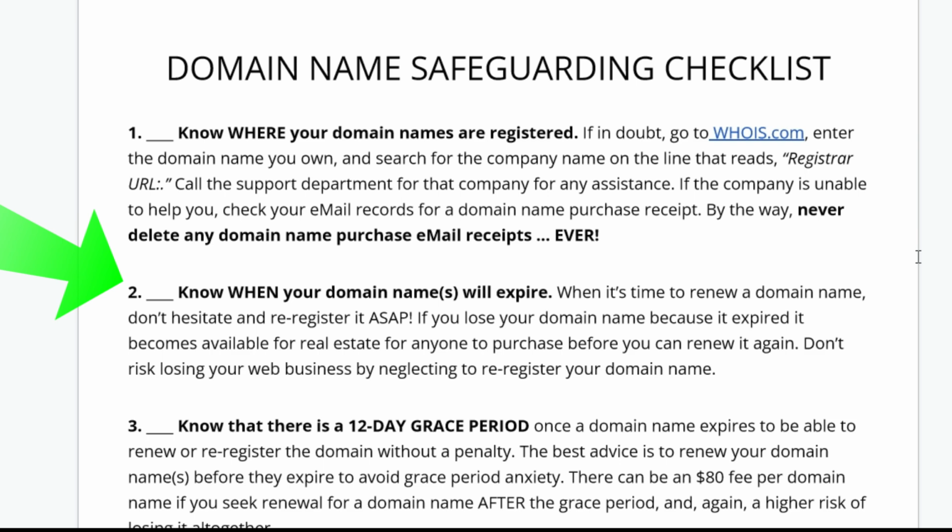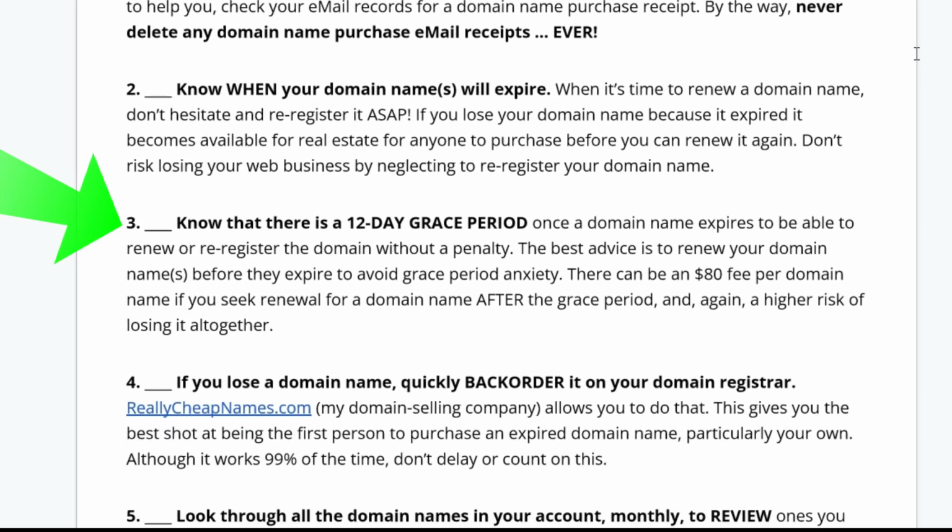Number 2, know when your domain name will expire. And if you have more than one domain name, know when they all expire. When it's time to renew it, do it fast.